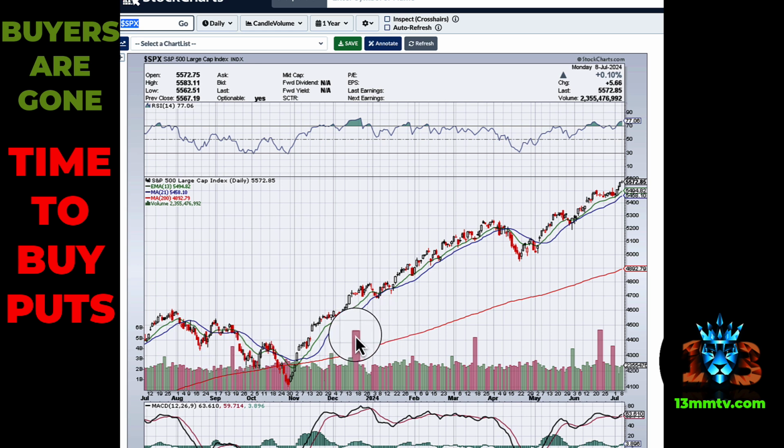Now fast forward to this situation. Huge red volume bar. What happens? Nothing happens, right? The S&P 500 keeps going higher, higher, and then what? And then it drops. This illustrates the point that at times when you have such a huge volume bar, you may be just a day or two from a much bigger drop. Sometimes it could be a couple of days more.